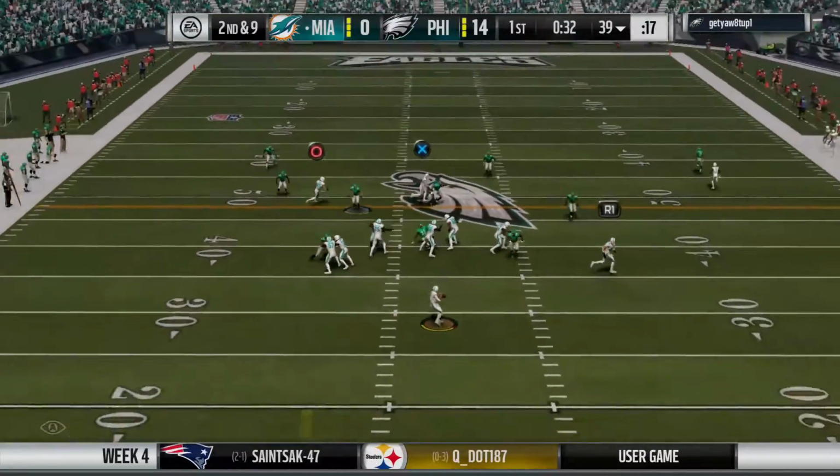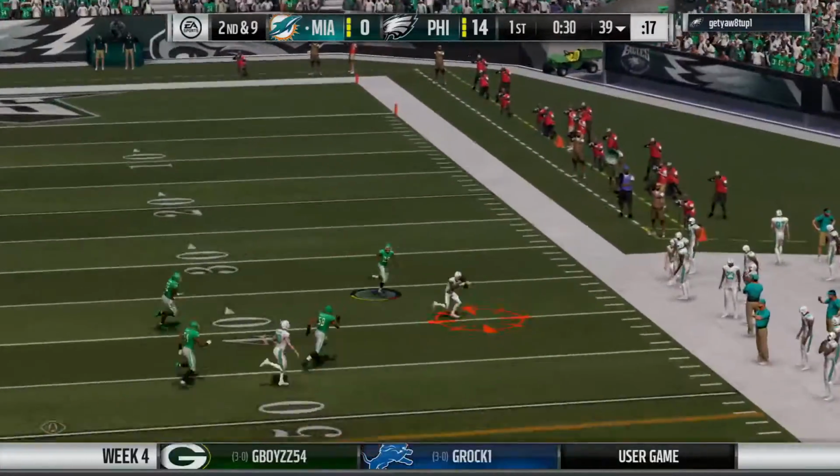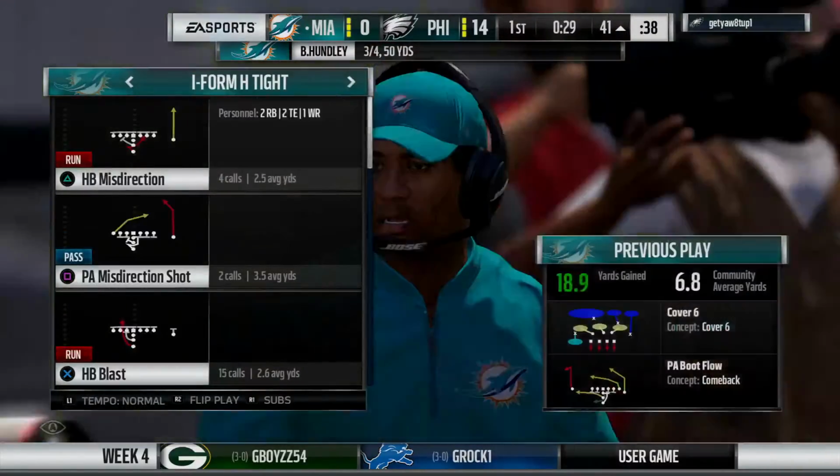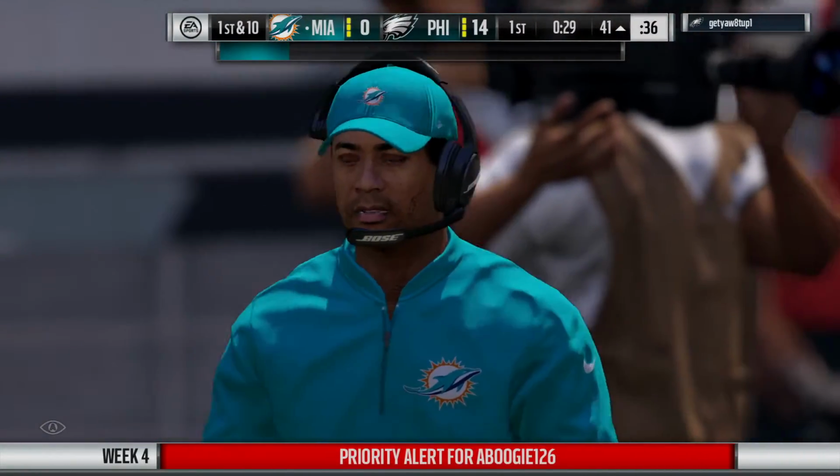To throw. He'll find his man on the comeback route. Complete. And a nice gain of 21 yards.